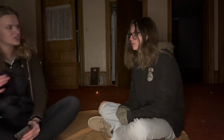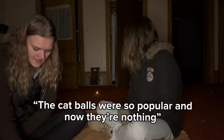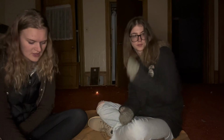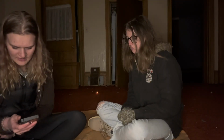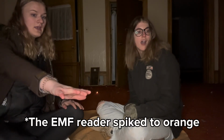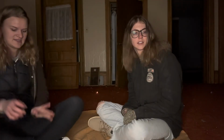Cat balls are so popular now, they're like nothing. Yeah, they were insane. We asked that to go off, and it went off on cue. Oh, finally, it went from halfway to totally. Okay, look, it's on orange. No, it's going to yellow. Is that orange or yellow? I'm colorblind. That was insane.